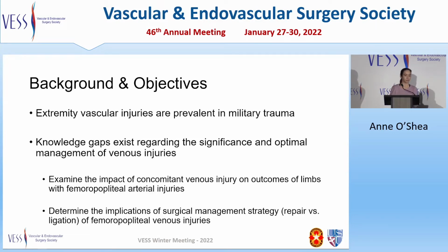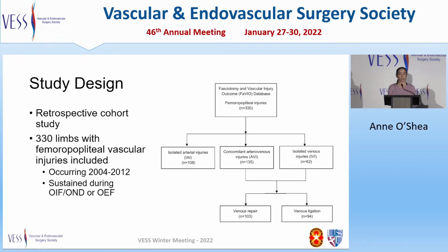We completed a retrospective cohort study using de-identified data from the Fasciotomy and Vascular Injury Outcomes database. The database contains information from limb casualties between 2004 and 2012 sustained during Operation Enduring Freedom or Operation Iraqi Freedom, and who underwent at least one limb salvage procedure. We identified 330 limbs with femoral popliteal vascular injuries and subdivided them into isolated arterial injuries, concomitant arterial venous injuries, and isolated venous injuries. From those sustaining any venous injuries, we then further subdivided those undergoing venous repair and those undergoing venous ligation.